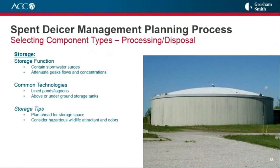Also, above-ground storage tanks are fairly common. In some places, underground storage tanks are also used if there's really space constraint issues, but they definitely tend to be more expensive, and so it's a bit of a last resort for most folks. The main thing I want to get across about planning for storage is it can take up space, especially if you're going with more of a lagoon concept. And so it's important as you're doing your long-term planning to acknowledge that these things may take up space and identify areas where you could put that storage.